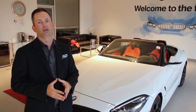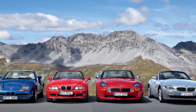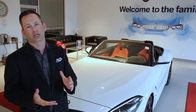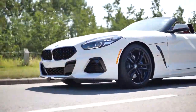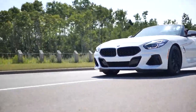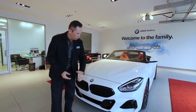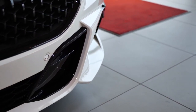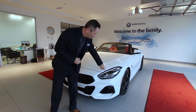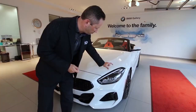BMW has been making the Z series now for 30 years. It first came out as the Z1, we then had the Z3, we had a Z4, but now we have the third generation of the Z4. It has the signature BMW lines to it, and it keeps with that heritage, but they've definitely pushed the envelope. One thing I noticed right away is the new kidney grills that has a nice three-dimensional pattern to it. You have some functional air intakes, and for the first time ever, BMW has stacked their headlights. So that is definitely a unique feature on it.